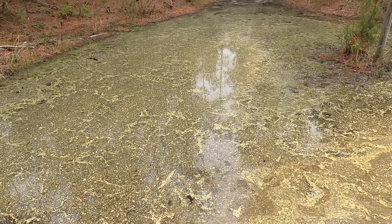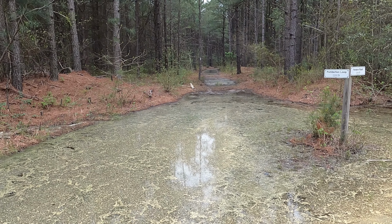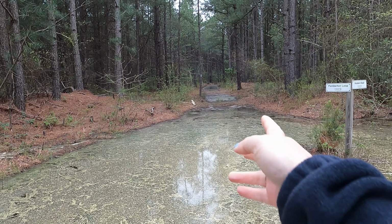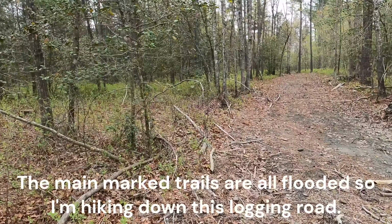Wow, there's pollen laying on top of it because all the trees and things are in bloom right now. It's pollen season, but it looks really beautiful in that pine forest. But you can just kind of see the whole way up the trail is flooded, so I will not be going that direction.